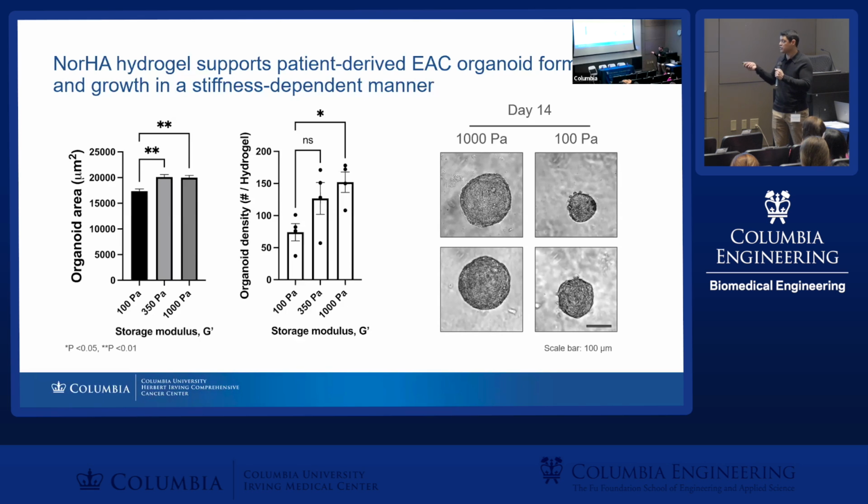Hence, the range of stiffness is significant to the model and is relevant to the disease. What's interesting about this data set is that we're able to recapitulate in vitro what some clinicians have seen in vivo, which is that cancer cells thrive in a stiffer microenvironment. And we're able to model that in our lab.